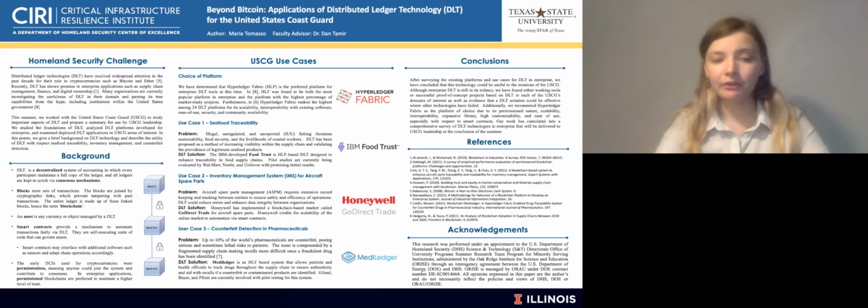The early DLTs used for cryptocurrencies were permissionless, meaning that anyone could join and contribute. With the enterprise applications, we mainly see permissioned blockchains where each user has to receive permission before they can join. This maintains a higher level of trust, cuts down on electricity usage and consensus finding, and it eliminates some security issues. So we have four main findings.